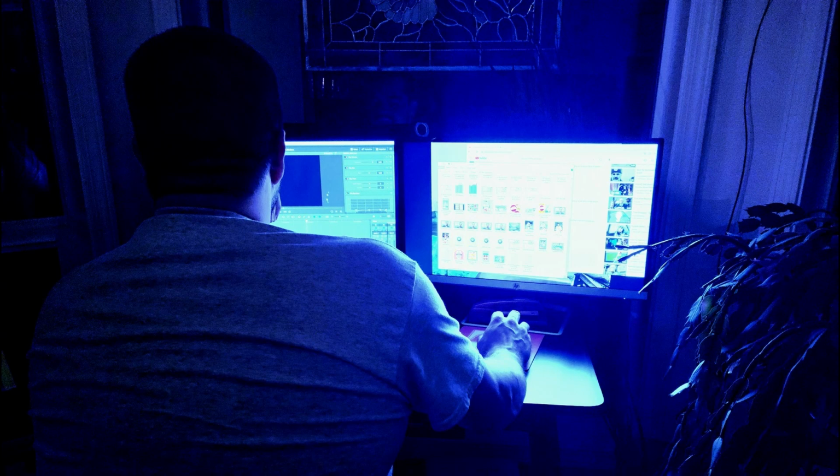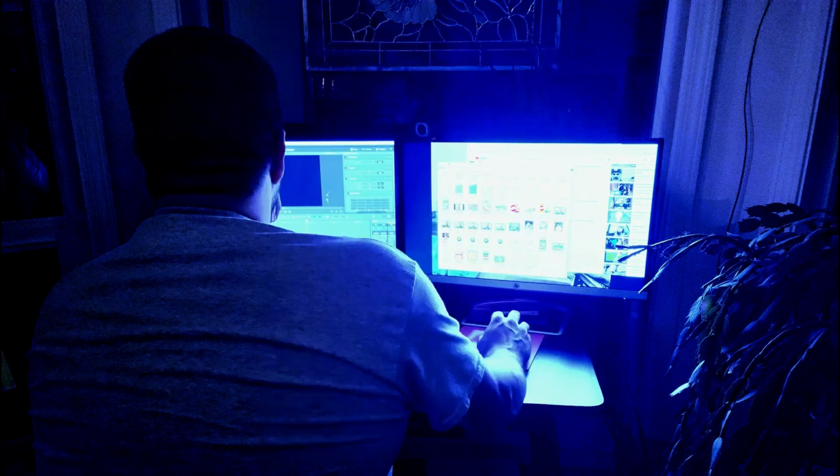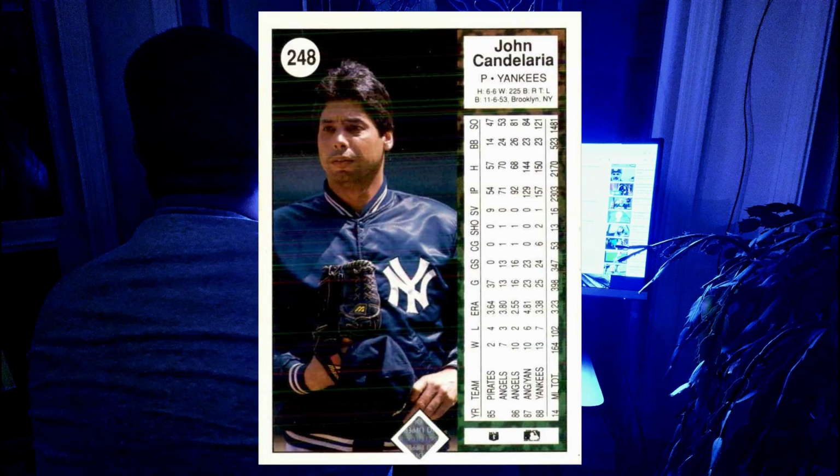Kevin Mitchell, number 163. In 1988, his career homers should be 19. They have the wrong number for him. Number 210, Rickey Henderson, Hall of Famer. They have him showing as throwing righty when he actually throws lefty. That one was uncorrected. Number 248, John Candelaria, played for the Mets in 87, not the Yankees as it shows on the back. I'm sure some Mets fans would be pretty offended by that one. That one was not corrected, though.